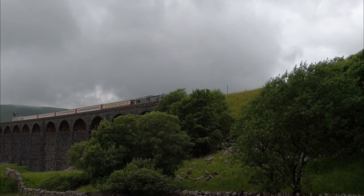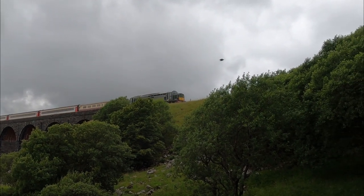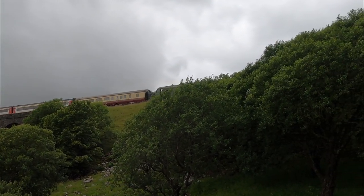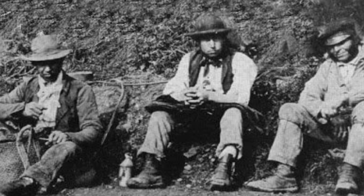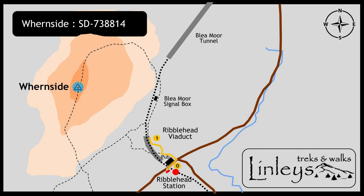At 400 metres long and 32 metres high, it has 24 bold arches. It took 5 years to build at a significant cost of both money and human life. Over 2,000 people worked on the structure, and they lived in a makeshift town just next to it.